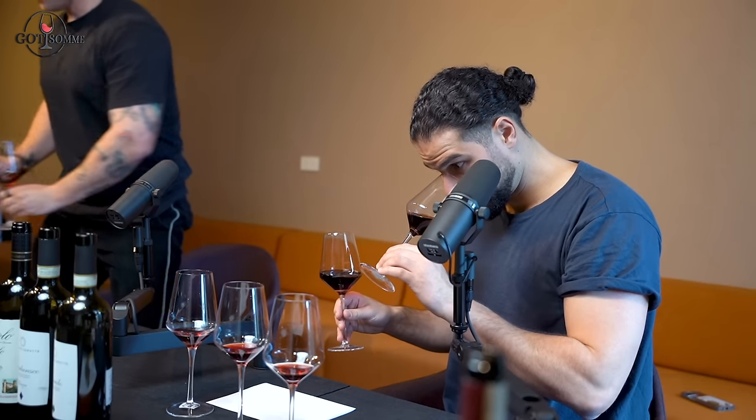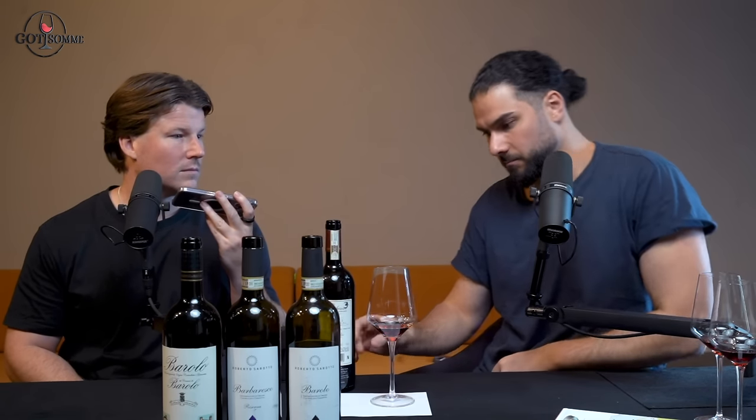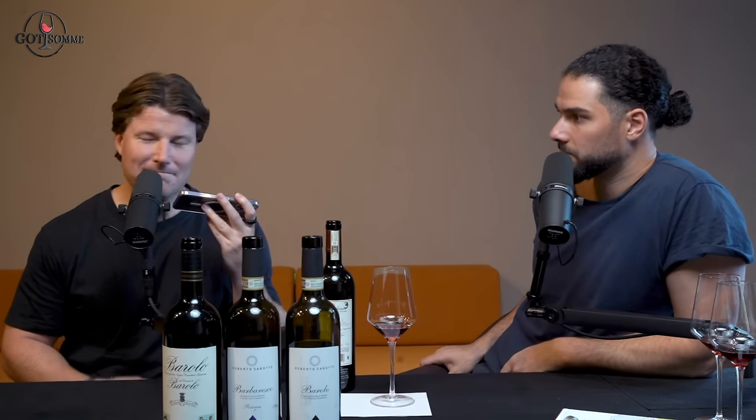So we scrapped the idea of Barolo and Barbaresco and focused on the rare occasion when you get a bottle that is corked. And really importantly for you guys out there, how to identify a corked bottle and the procedure on how you should be getting a refund from where you bought it, to make sure you get the best experience out of your wine.